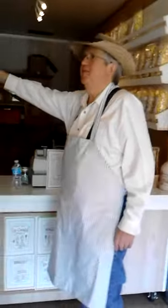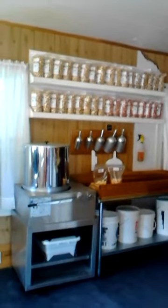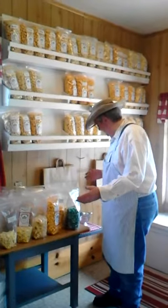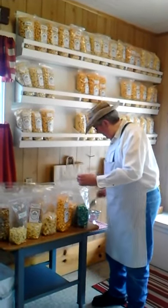If you look around, we developed some racks so that our popcorn could easily be displayed and make it easy for the people to look at and decide what they wanted to buy. In addition to that, as soon as they come in, or not as soon as they come in, but we show them to our sample table. And here we have all of our samples. What we'll do is give them a cup, and then we'll give them a sample. It's a little more sanitary this way, and then they try it.